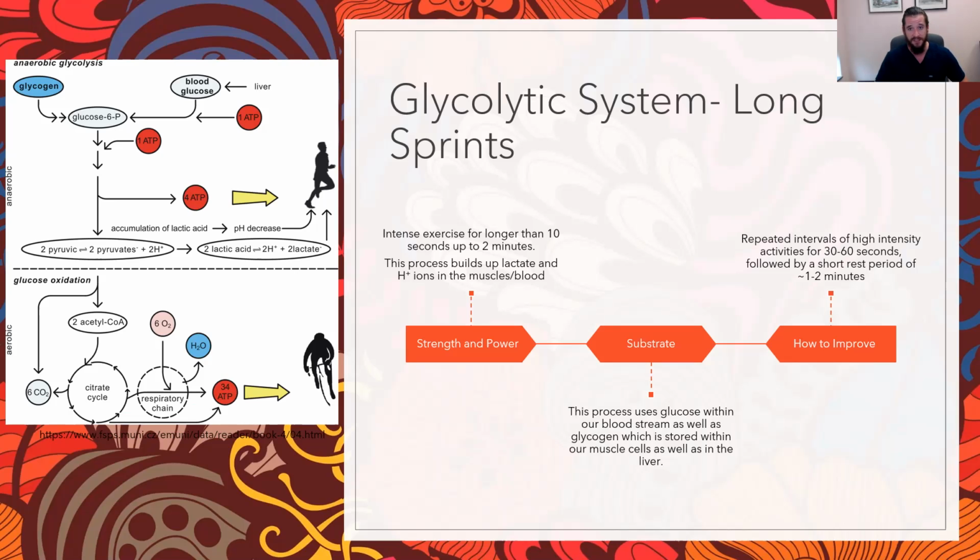So the substrate for this pathway is in the name. So you see glycolytic, you can think glucose. So think sugar. This is what's breaking down sugar immediately. It's breaking down the glucose within our blood that's just freely within our bloodstream, as well as breaking down the glycogen, which is our stored form of glucose that we hold in our muscles as well as our liver. So as those break down, we produce energy.